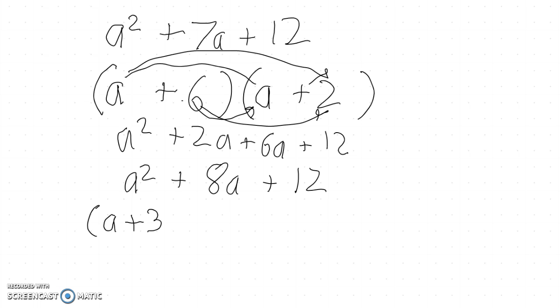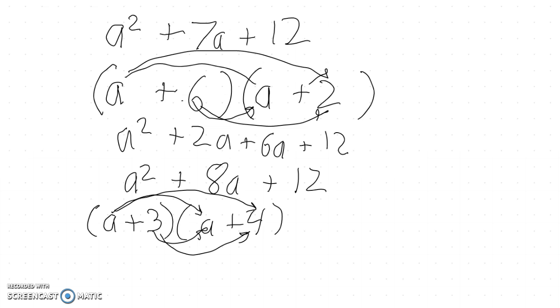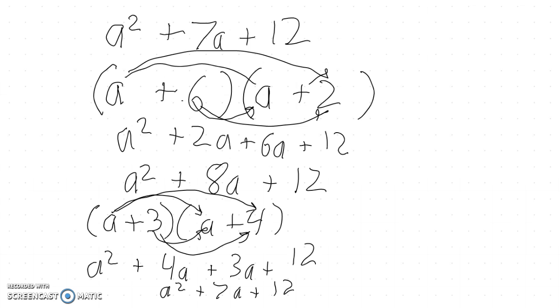So I'm going to try a plus 3, a plus 4. Multiply it out with these multiplication arrows. So I get a squared plus 4a plus 3a plus 12, or a squared plus 7a plus 12. And in this case, I got it right on my second try. That wasn't too hard for me because I came up with the problem, right?